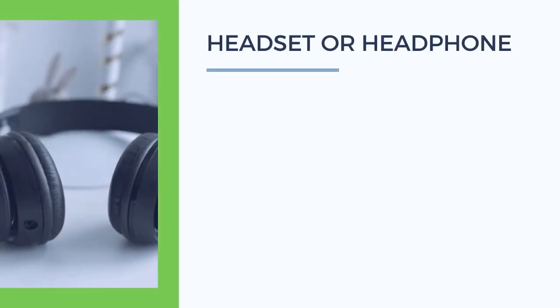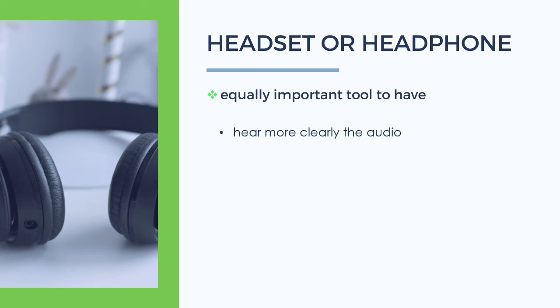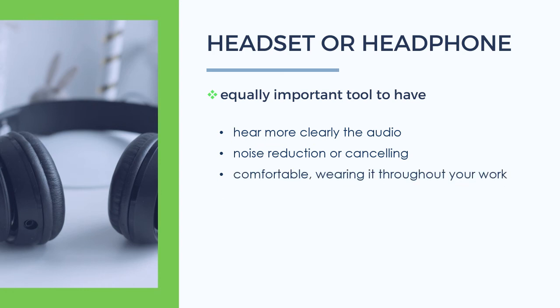Headset or headphone. This is an equally important tool to have as you will be using it to listen to audios. You'll hear the audio more clearly with this tool. Avail one with noise reduction or canceling, a great feature to carry out your transcription jobs. Get one that is comfortable for you because you will be wearing it throughout your work. There are a lot of options available to choose from. Check our other video on this.